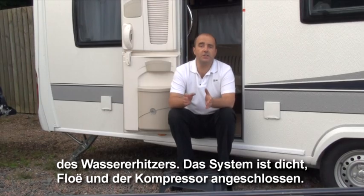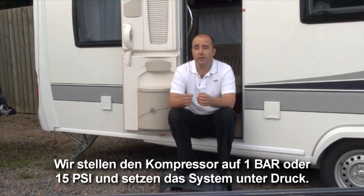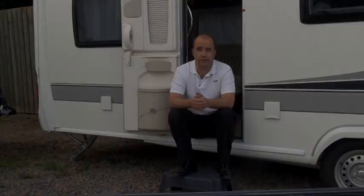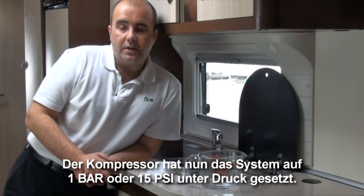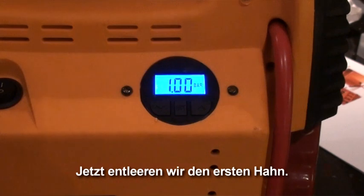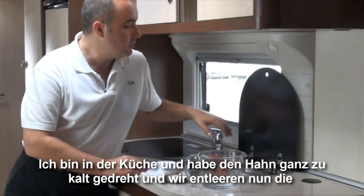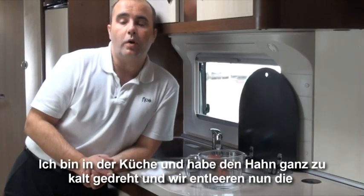Okay, so the system is sealed and Flo and the compressor are connected, so now we're ready to set the compressor to 1 bar, 15 psi, and pressurise the system. So now that the compressor has pressurised the system up to 1 bar or 15 psi, we're ready to drain our first tap. I'm in the kitchen here, and what I've done is to turn the tap all the way to the cold side so that we can drain the cold water pipe.